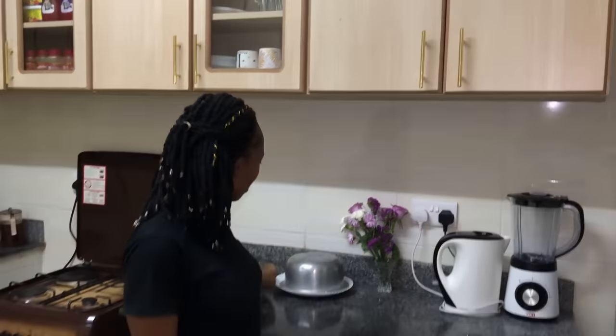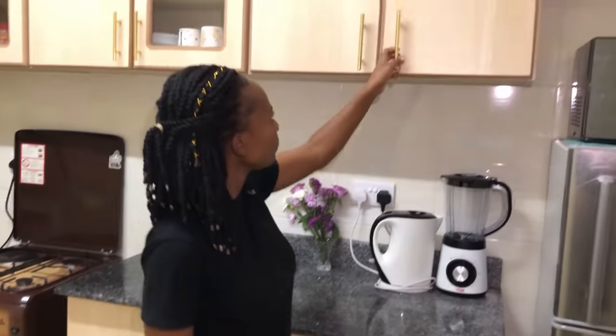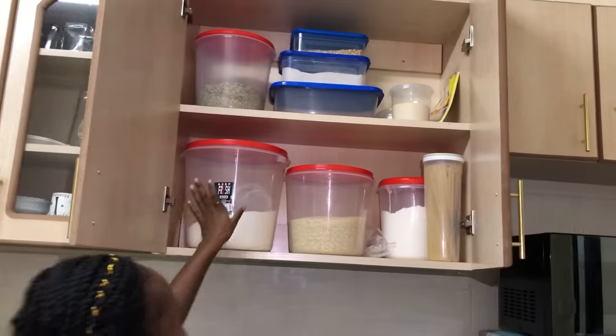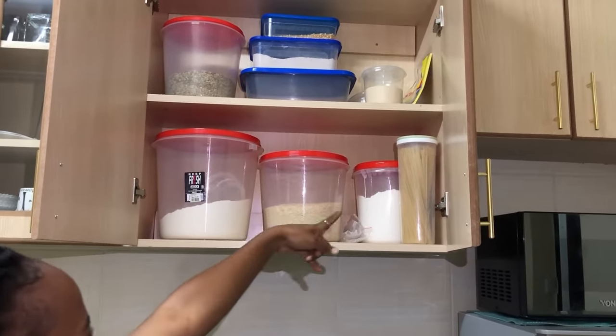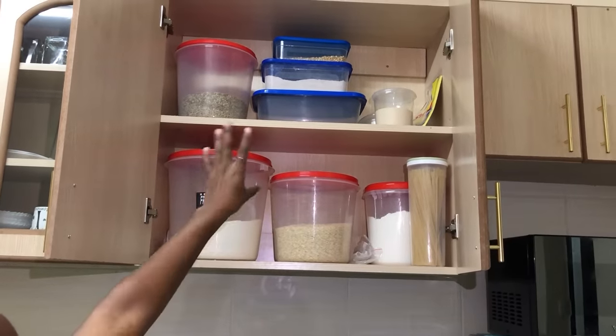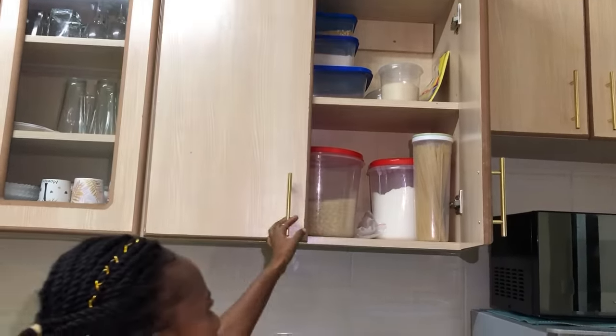Then here there is ugali left over, we have eaten lunch. So up here is mostly our food stuff. Ugali flour, ugali, chapo, spaghetti. That's yeast, for when you're making pizza or pastries, and popcorn here. So mostly our food stuff is here.